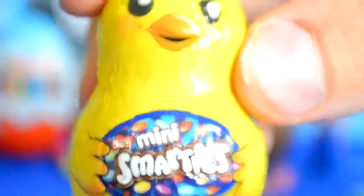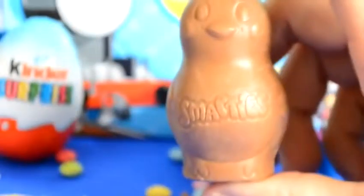So let's take a look at this cool little Smartie chick that I came across. All from Nestle, of course. Nestle do some really nice chocolate. So let's open this and see what it looks like. We got Thomas in the background watching us today. He loves watching us open these surprise eggs. And we've also got Smarties inside the little chick as well, which is really nice. So we'll break off a little bit of the bottom just to see them. And there they are, Smarties everywhere.